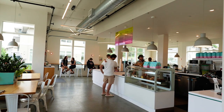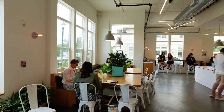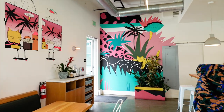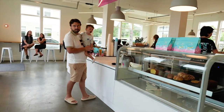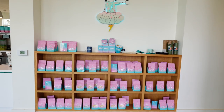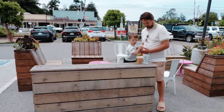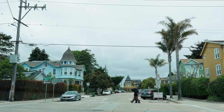The first coffee shop we went to was called Cat and Cloud Coffee. This was located in Aptos, which was about 10 minutes away from where we were staying. This was such a funky place inside with a clean yet colorful aesthetic. They serve some breakfast foods like avocado toast and a variety of different coffee roasts. They had a little seating area up front, so we decided to sit and enjoy our drinks for a little bit before we headed back to the house for a relaxing family day at the beach.